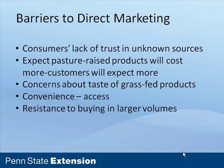If they want grass-fed meats, there's certain expectations that they're going to have about grass-fed meats, just maybe because they read Michael Pollan's book. Maybe they haven't even tried grass-fed meat yet, but they have certain expectations. They expect that it'll cost more because they've heard that. But with that, they're going to expect more. So they are going to expect a certain amount of consistency of the product and a certain amount of eating quality every time they buy something from you. So can we provide a consistently good eating experience for our customers?